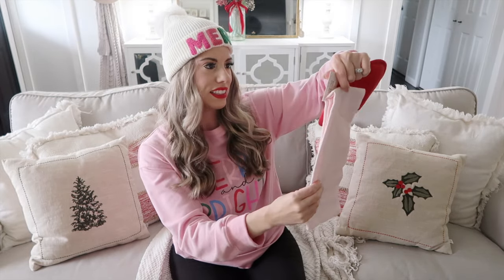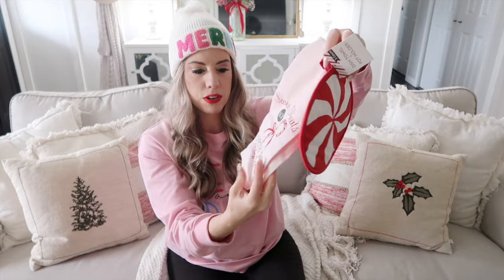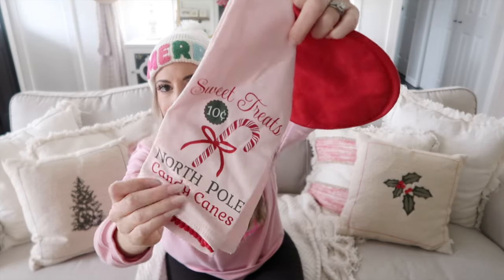Okay, next, this might seem silly to you guys, but for $5 I got this cute little towel set for my daughter's kitchen, her play kitchen. And I may actually keep this little oven mitt depending, or I may keep it in her room, but her room's decorated in pastel pink.